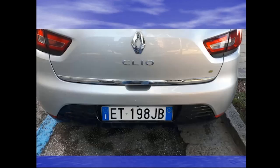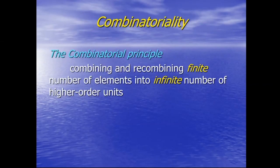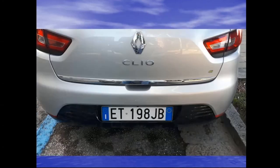And of course, that's the reason why we do this. We chunk. There are 1, 2, 3, 4, 5, 6, 7 units here, but it's much easier to remember them. And that's why car number plates work that way. We group them into chunks, which are easier to recall.